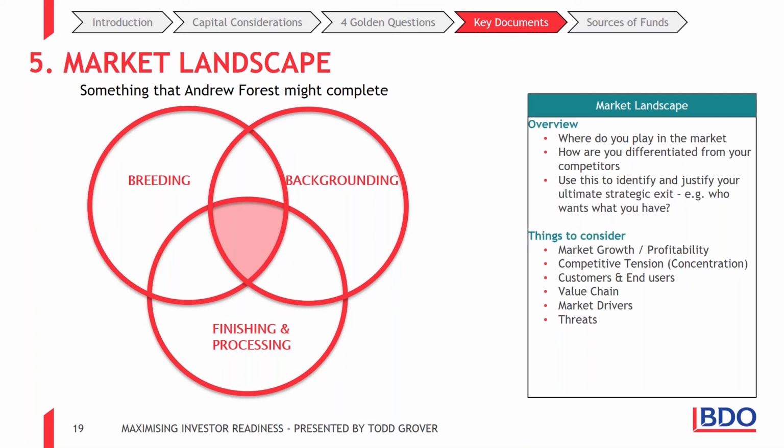Things to consider, again, back to your growth: who else is in the market, the value chain, your drivers, your threats. Hopefully that makes sense. It's a really important document, concept, piece of work, and should form part of your business plan. It says I understand my business. People love investing in businesses where the people that own it understand what it's about and where it's going.